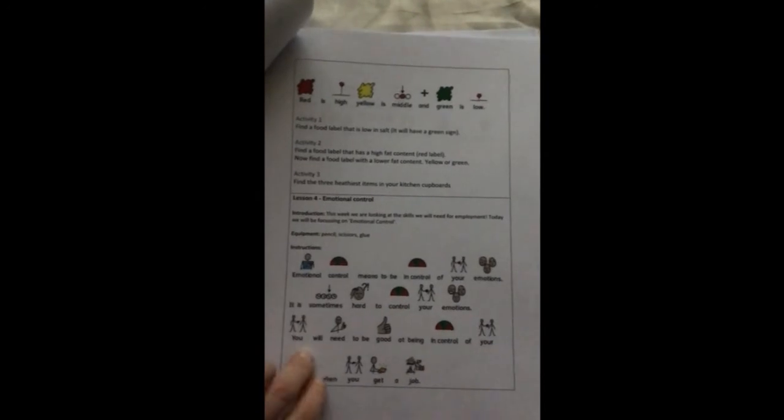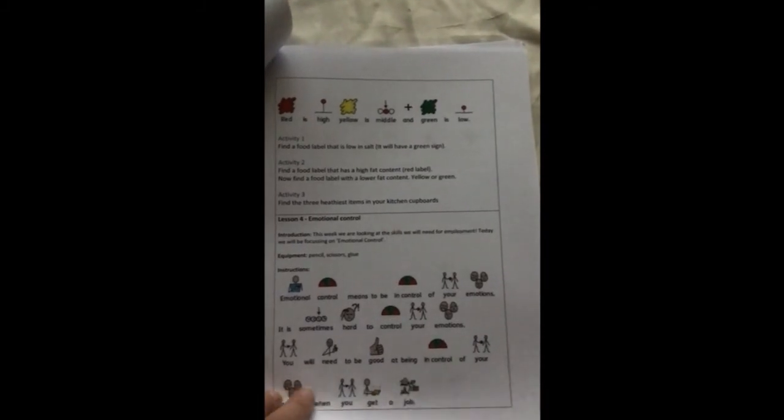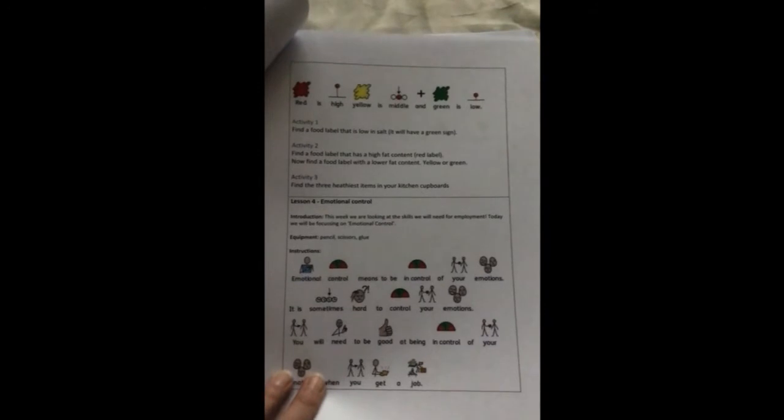Healthy diet will also have an impact on how you feel. So you're going to have a little look at the foods that are in your house. Have a little look at red being sort of high things, yellow in the middle and green is low. Look at those food labels and see which were the healthier options for yourself.